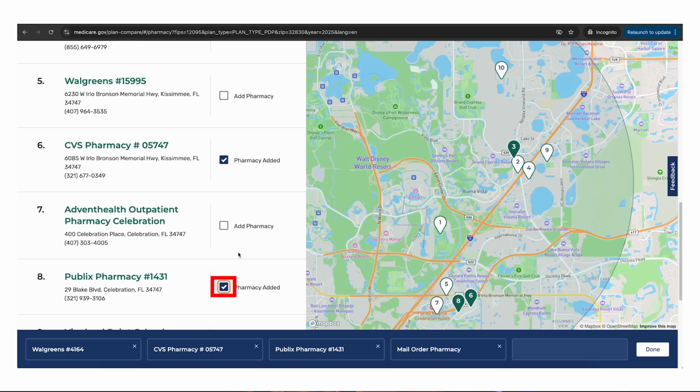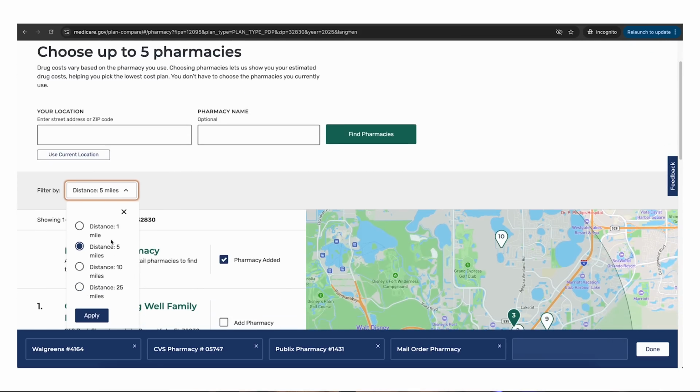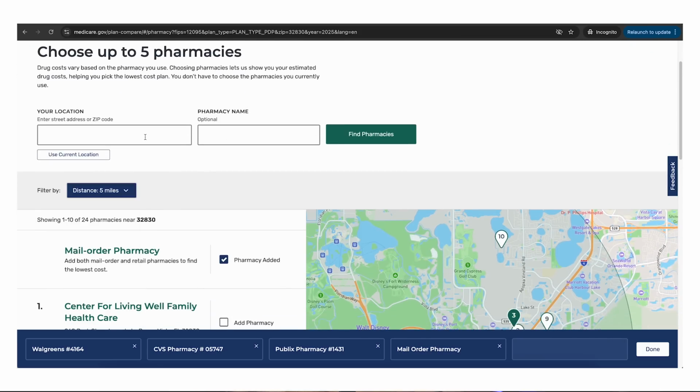Click the box next to the pharmacies that you want. If you don't see your preferred pharmacy, there are multiple pages that you can search through, or maybe you need to change this drop-down to be a larger area rather than 5 miles. Or you can type in your pharmacy name in the search field.